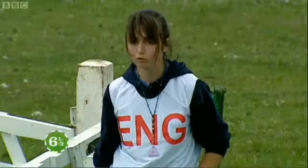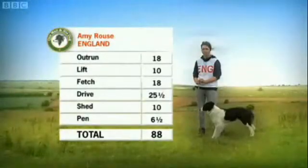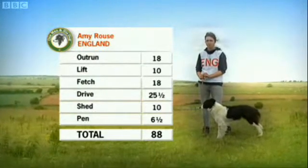Well, 6.5 given for the pen. Let's have a look and see how those scores add up. Marvellous. 3 points clear so far of Fraser, a total of 88. Let's see how it went from her perspective.